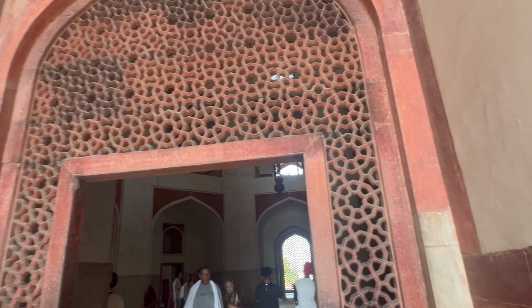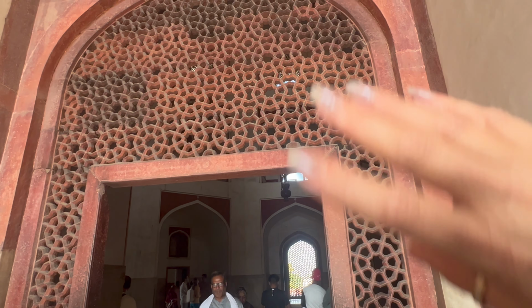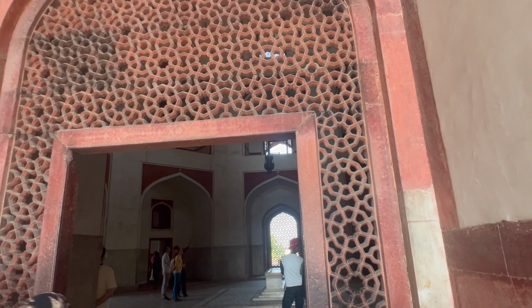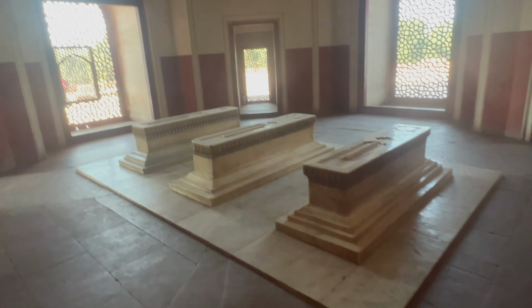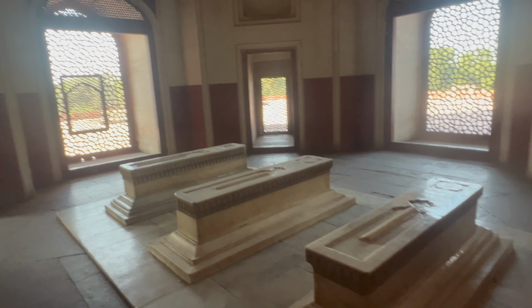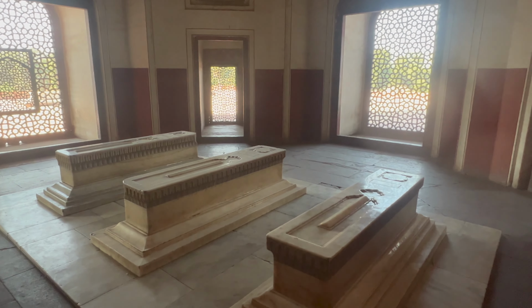So this had to be a single piece, and then they just carved through it. Ooh, almost broke my neck. Okay. Not paying attention, but anyway, some other day, people. I didn't show you Humayun's tomb. I'll show you on the way out.